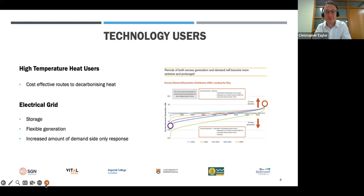There's one which I think I've covered up with the picture here, but one of the users is the flexible asset owner, and what they'll be left with is an asset which is more flexible and more able to respond to future changes to the network with a more diverse business case. And the electrical grid is going to provide them with storage and flexible generation, and also increase the amount of demand side response through this sort of flexible asset.